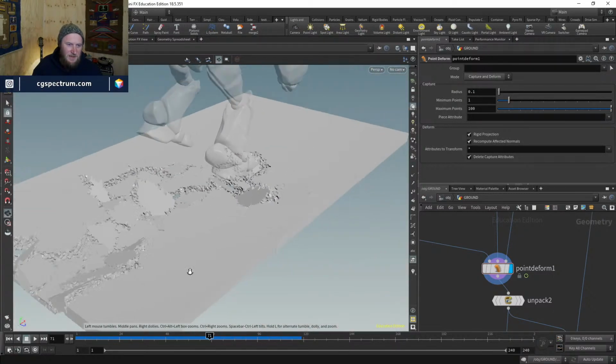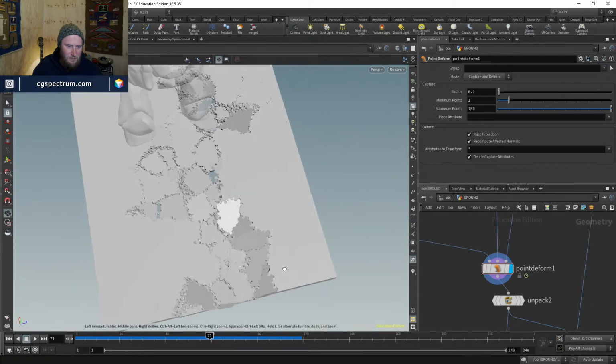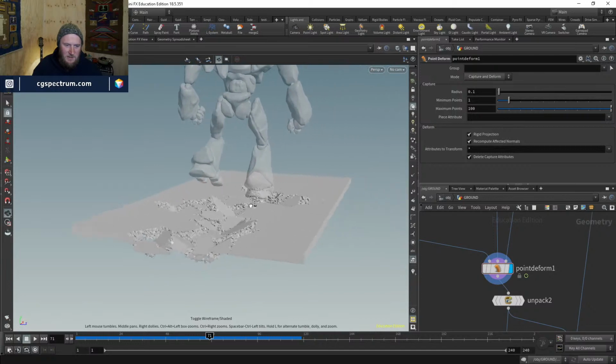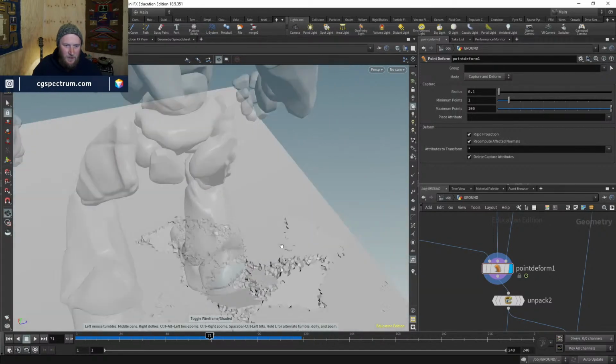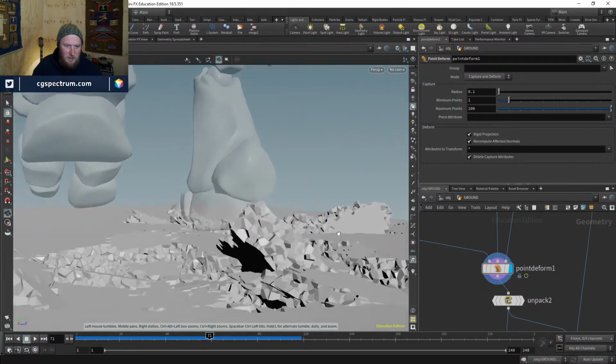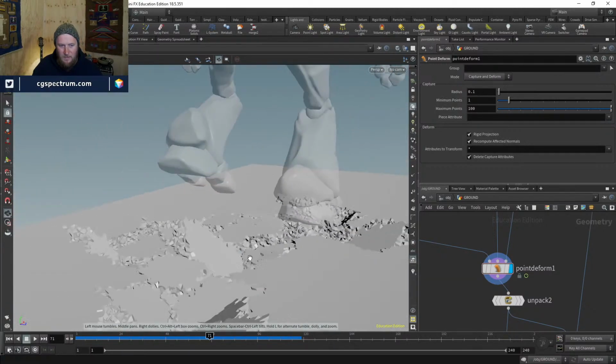So this is not my ideal look. The fractures, or the clusters, are a little bit large. But you can see that it has potential and it has some interesting shapes now.